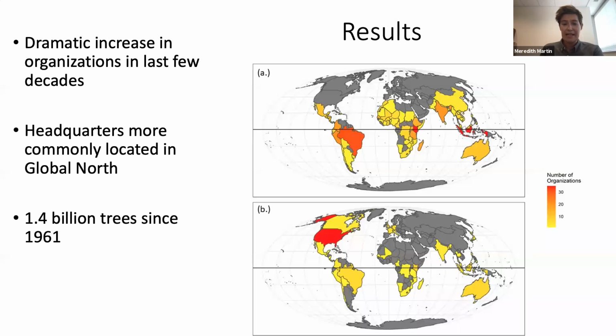We also found, again, not surprisingly, with the case of many conservation and development organizations, that the headquarters for many of these organizations in B here were really located in the global north, Europe and the United States, whereas of course the projects themselves, the ones that we were looking at, were located in places with tropical and subtropical forest areas.